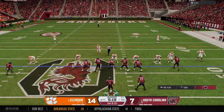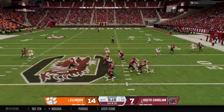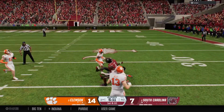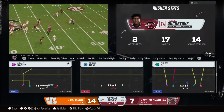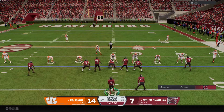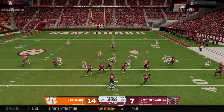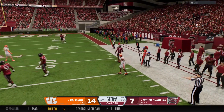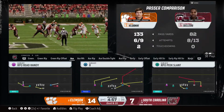Back-to-back chunk plays to begin the drive. The defense on their heels. Keeps it on the draw. Breaks into open space. They make the stop at the 34, but suddenly this offense is in scoring position. First down. First and 10. And the quarterback looking to make a play through the air. And it's incomplete on the throwaway. Didn't find anybody open. Brings up second down now.